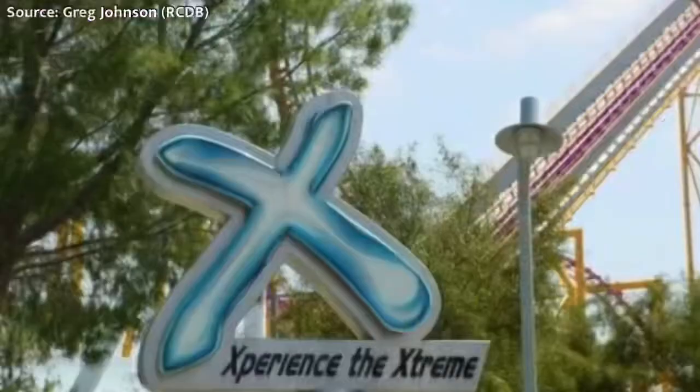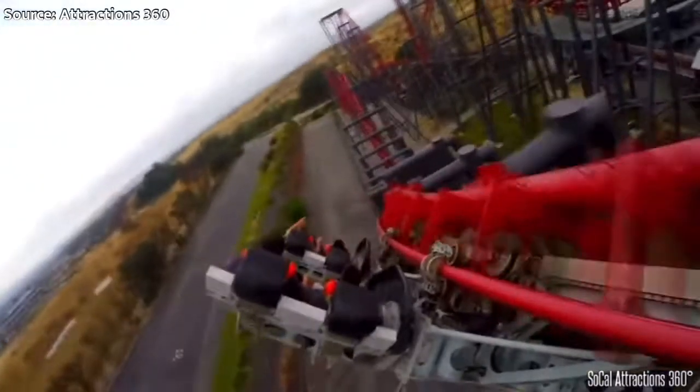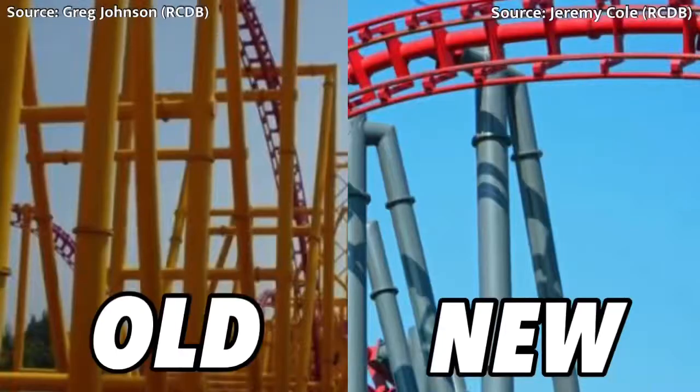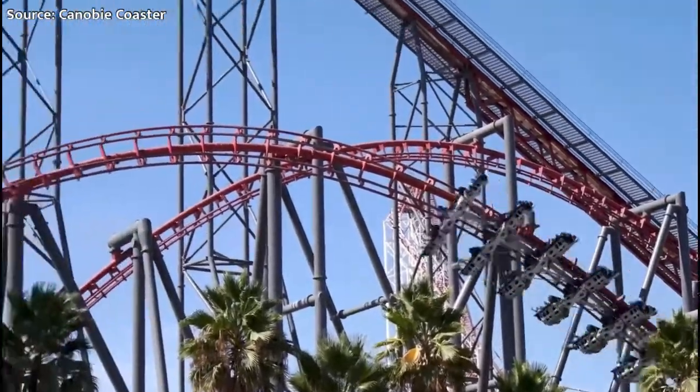Opening as just X, this coaster would only tout that name for 5 years, when in 2007 the park closed this ride for an extended refurbishment. They hired S&S to give this coaster all new trains featuring slightly different restraints, and these trains were a lot lighter, increasing the longevity of this coaster. They also repainted it from pink and yellow to a dark gray and red, much more fitting for this style of ride, and changed the name from just X to X2.